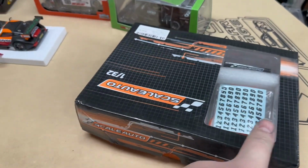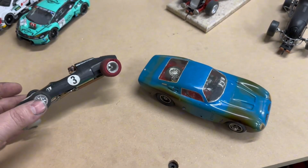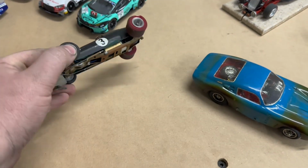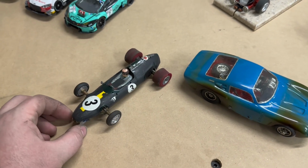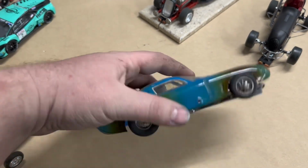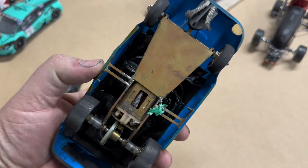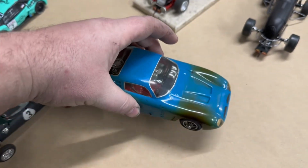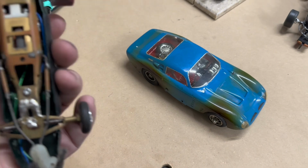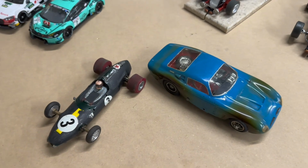And then of course, I had purchased these at an antique store. I don't really know anything about them. I saw them, they were slot cars, so I bought them. There's actually a couple of HO cars over there that I bought when I bought these at the same place. It's just crazy what they did back then compared to what we do now. Like this is Lexan. It's thin, but it's a harder material than what this is.